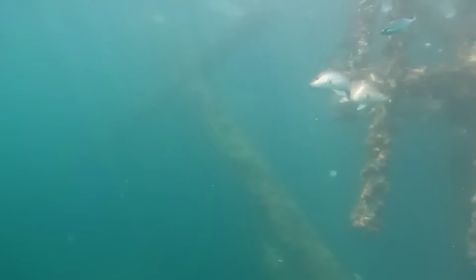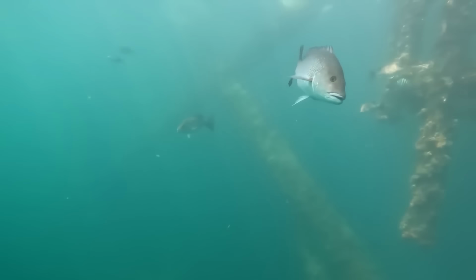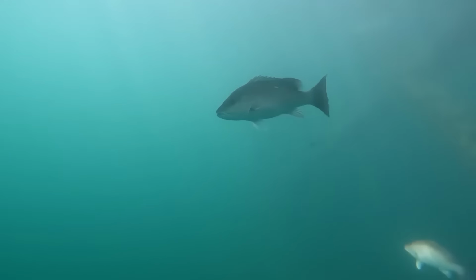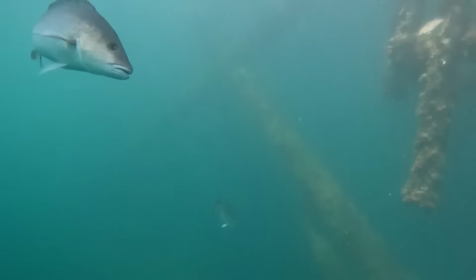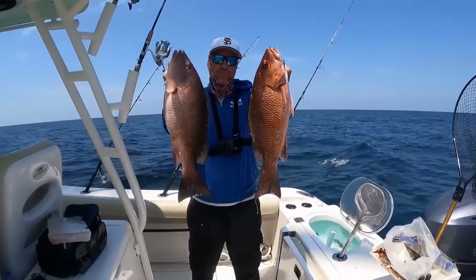Another big gray snapper right there. Look at the size of those guys. People call these, there's a bunch of different names for them, all right? People call the little ones that they catch mangrove snappers. Some people call them black snappers. The actual name for them is gray snappers. Those are really, really nice ones. I'm gonna show you a little video clip here, a couple of the ones that we caught. It may have been those two swimming around right there.